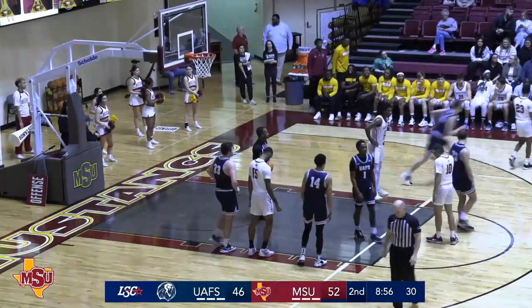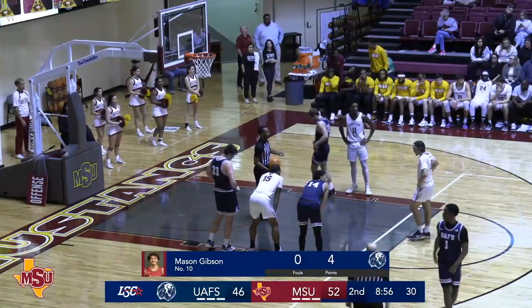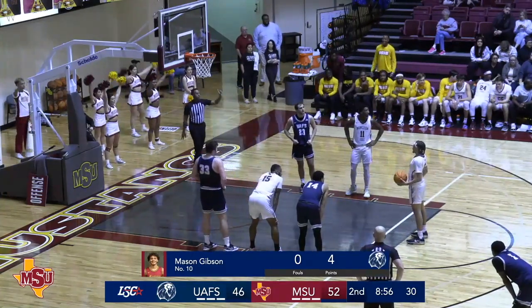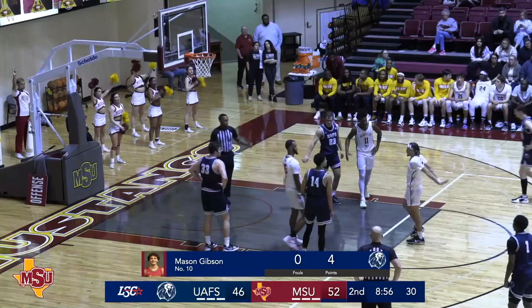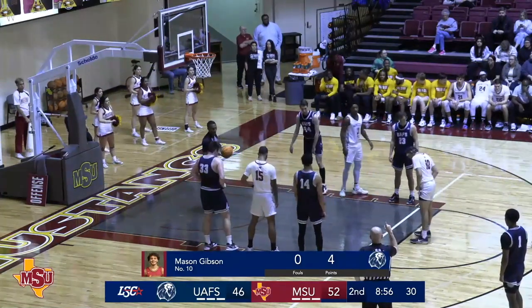Well, again, I'm not against shooting 3-pointers, but I'm very much in favor of taking higher percentage shots. And they've done that, and they've made them, and they've gotten to the free throw line, and you get to the free throw line when you take the ball to the basket also. And they're 6 of 15 from three-point range. Exactly. Gibson misses the free throw. They're 20 of 36 from the field, so they're shooting 56% overall.